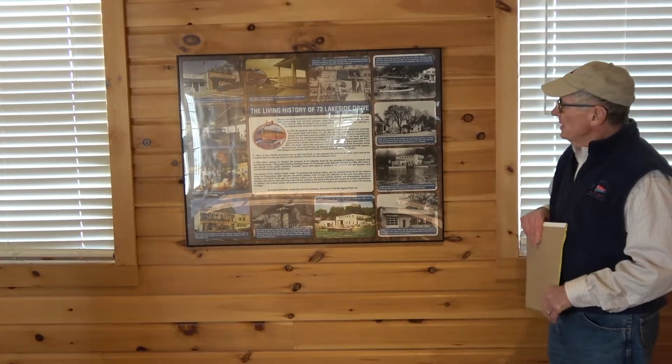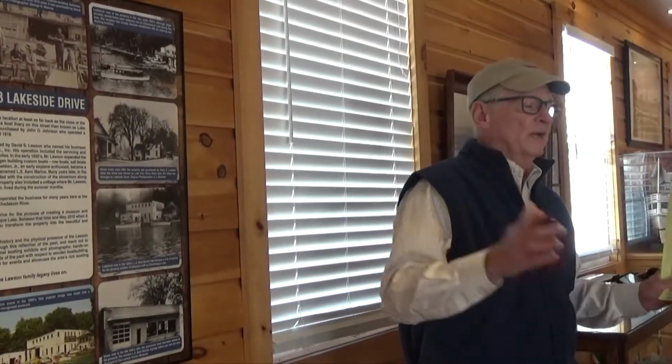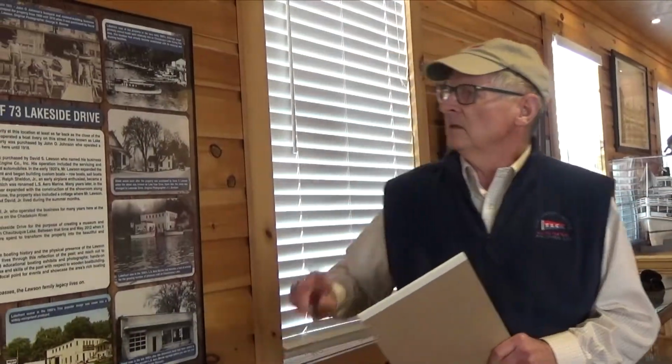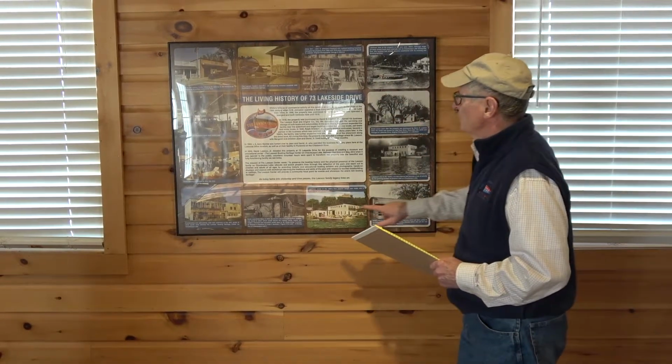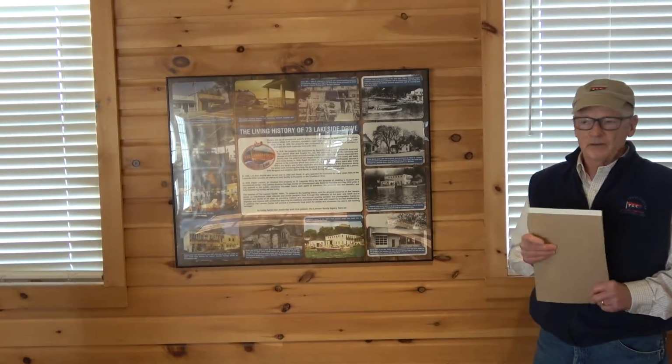And today we're standing in front of kind of a unique little exhibit that we created. It's called The Living History of 73 Lakeside Drive, which obviously is the location of this building. So what we did was we chronicled the 12 pictures, think of this as a clock, 12 pictures that chronicled the history of this building and the Lawson family's involvement in it, leading up to the creation of the Lawson Center. So I'm going to start here.